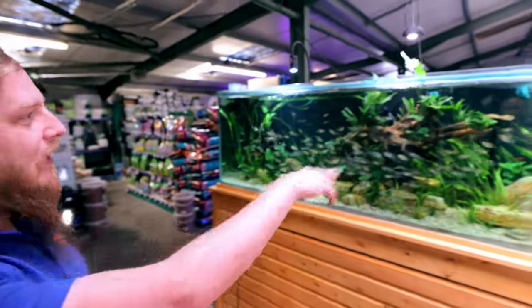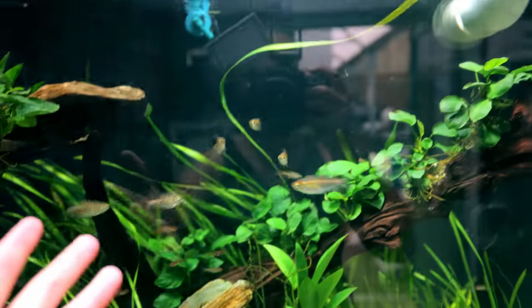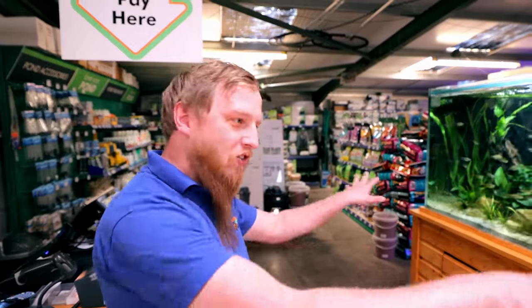The vallis has hit the surface in a couple of areas. Oh, yeah, hang on. So yeah. That vallis was nowhere near the surface, and now it's hitting the surface. It's going to be nuts in just another couple of weeks, isn't it? Yeah, it's all growing really well, and your sag has just settled in lovely.